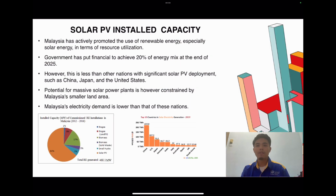For solar PV installed capacity, Malaysia has actively promoted the use of renewable energy, especially solar energy, in terms of resource utilisation. The government has put in financing to achieve a 20% energy mix by the end of 2025. However, this is less than other nations with significant solar PV deployment, such as China, Japan, and the United States. The potential for massive solar power plants is constrained by Malaysia's smaller land area. Malaysia's electricity demand is also lower than that of those nations.